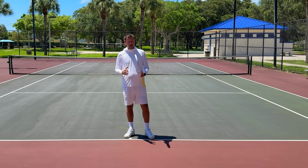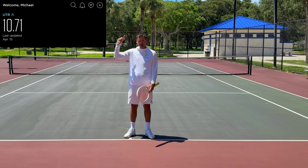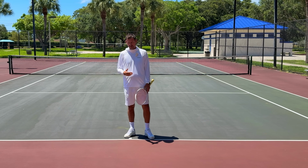in the comments. They were saying that this guy has no backhand, that they were questioning his 10.7 UTR rating, which you can check out right here. Here's a screenshot of his UTR. So give Mikey some respect. When he used to play more tournaments, his UTR was actually in the mid 11s.